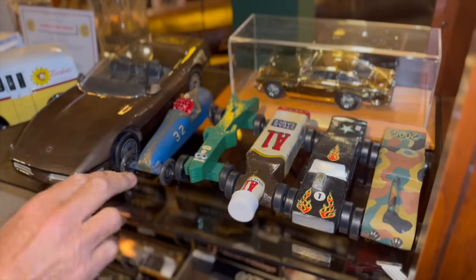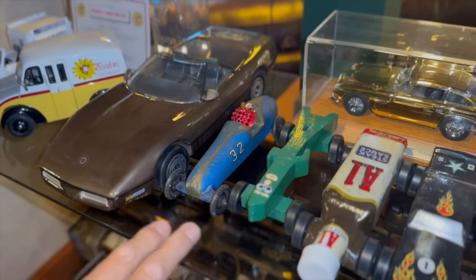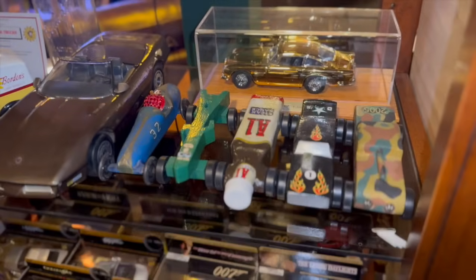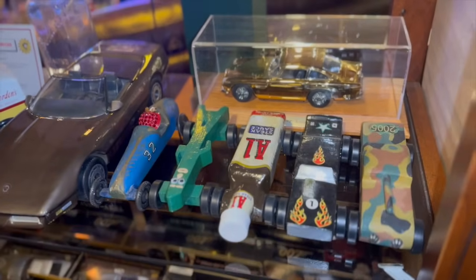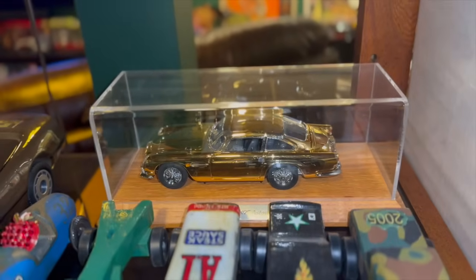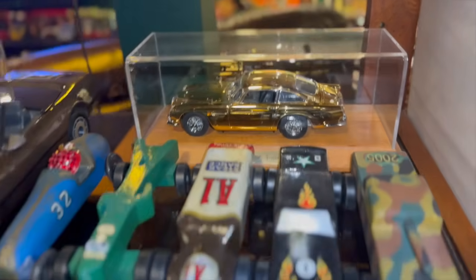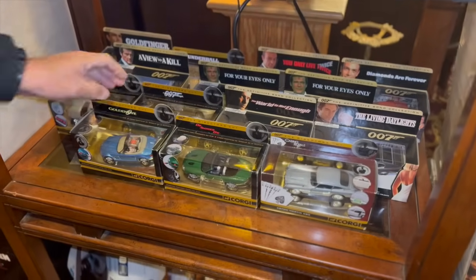This is a Pinewood Derby car that I made when I was in the Cub Scouts, and these four are what my director actually put together for his phenomenal... With your help, of course. Well, not really. You really did most of it. And then in the back you have the gold Aston Martin, and that is premium. That is very limited edition. Very, very cool, though. And then here's all the James Bond Corgi toys.